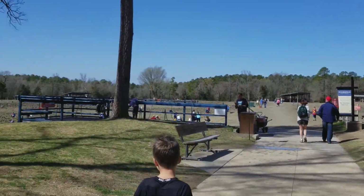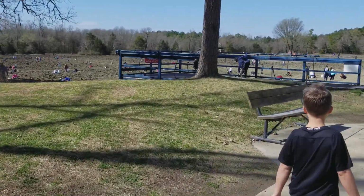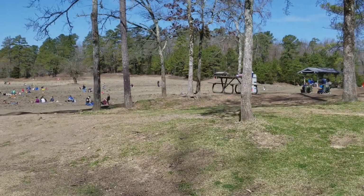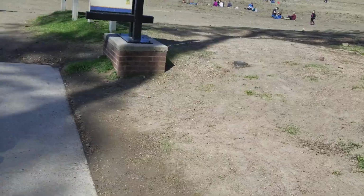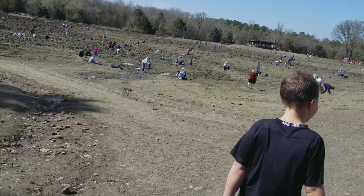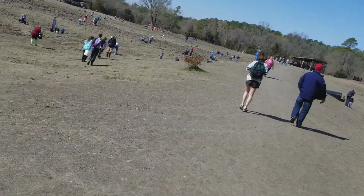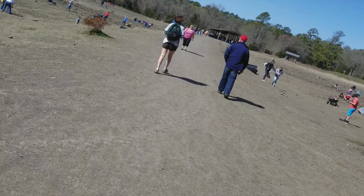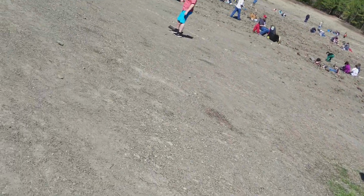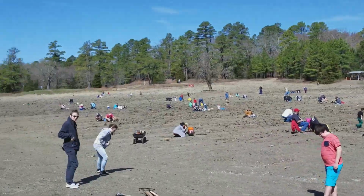We on a walkabout now. We on a mission to find something worth finding in all this dirt. Oh, this wind is. Everywhere looking for rocks.